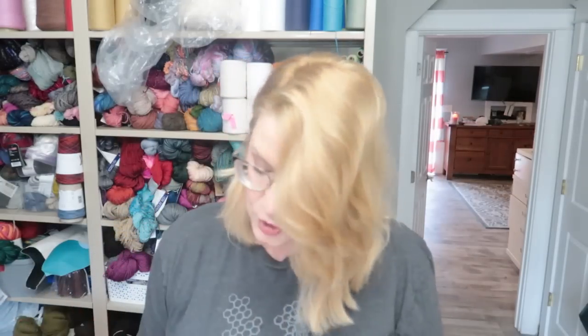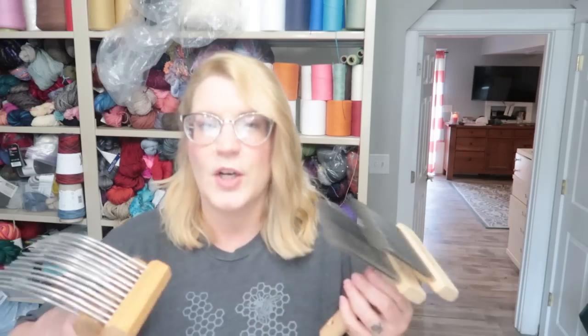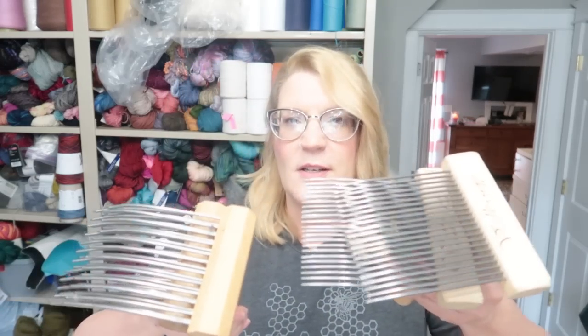Next, I have two sets. Let's hold them up together. The reason I'm talking about these together is that they are the same tool. They're a different gauge, basically. So these are the Valkyrie Extra Fine hand combs. And these are the Indigo Hound. I think they're just standard. Let's see, does it say?